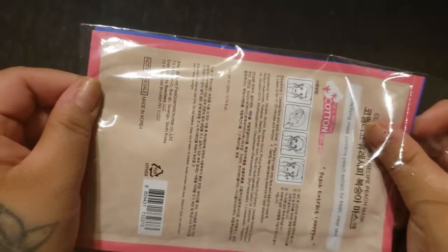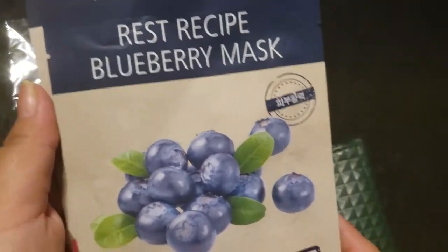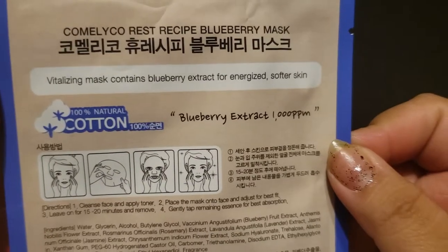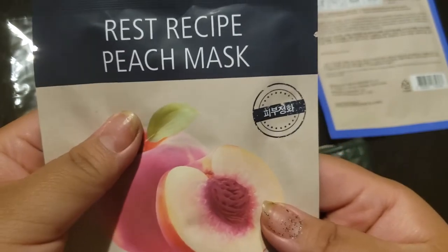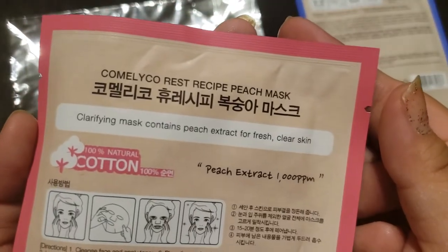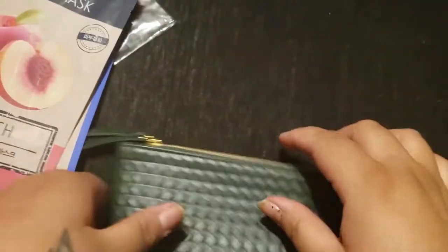And they look, let's see if I can come out. They are a blueberry mask. And there's the information, if you want to read it in the back. Pause it and read it. And then a peach one. So, super awesome for that.